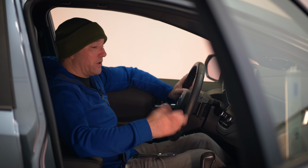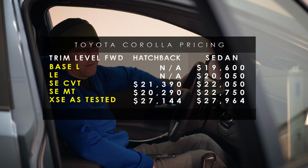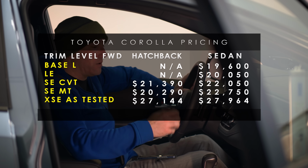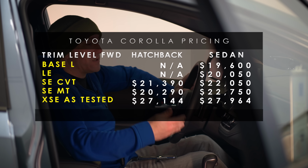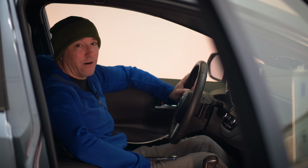I've already done a video on the Corolla Hatch. And now, granted, this is the XSE, which is like $28,000. You don't have to spend that much to get a lot of features. You can go to the lower trim levels. But let's cover some of the good things and the bad things about why you wouldn't buy this car.